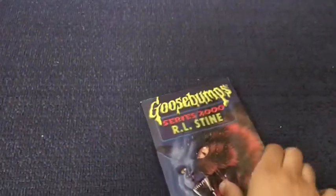Alrighty guys, time to move on to Goosebumps Series 2000, sorry. Let's start off with Cry of the Cat, which actually still has, hold on if I can find it, still has the iron-on decal inside. I know that doesn't really matter, but it matters to me.